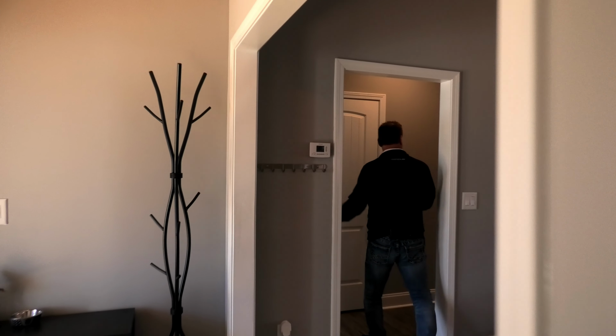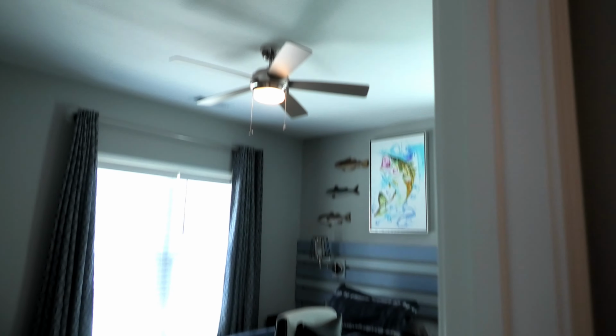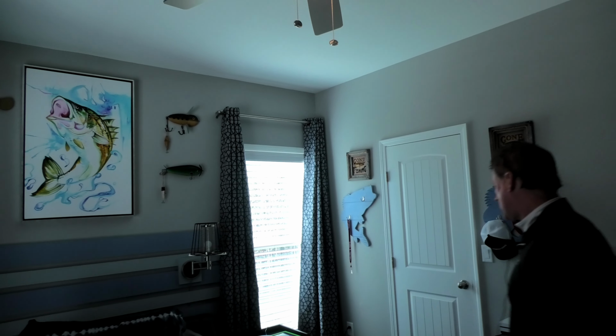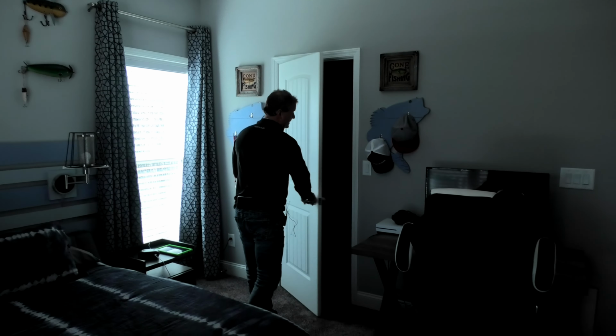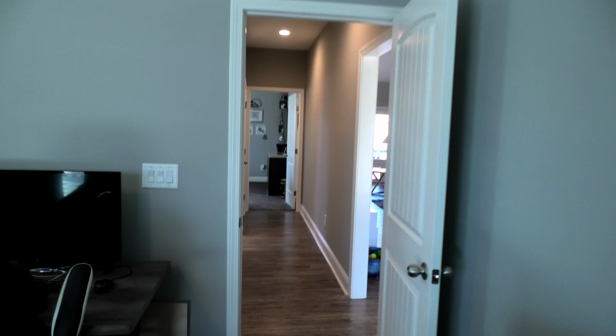Come over here. We've got two bedrooms on each end of the house. Carpet in both. Beds, walk-in closet. Nice, a lot of space in the closets on both of these. So that's certainly nice.